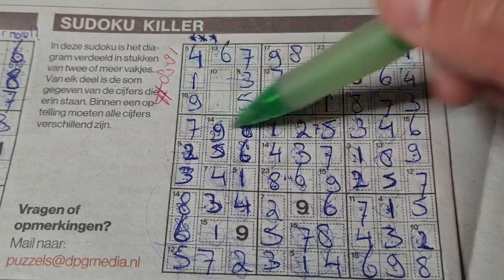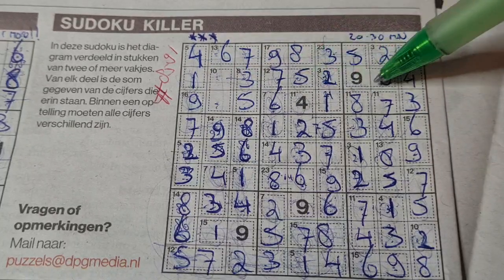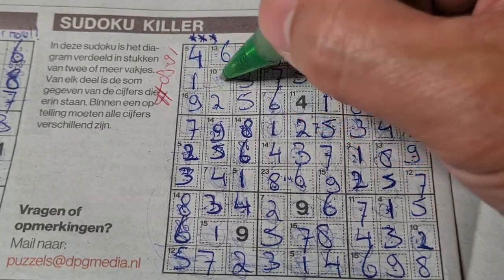And the final two numbers in this big square. On the numbers 1, 2 is missing. 2 and the 8. 2 plus 8 is equal to 10. We have a 2 in the second row. No 2 there. 2 should be in the, 8 goes there.